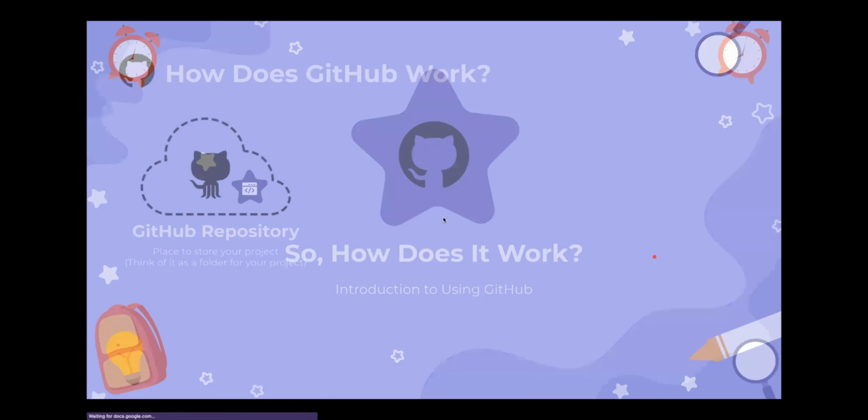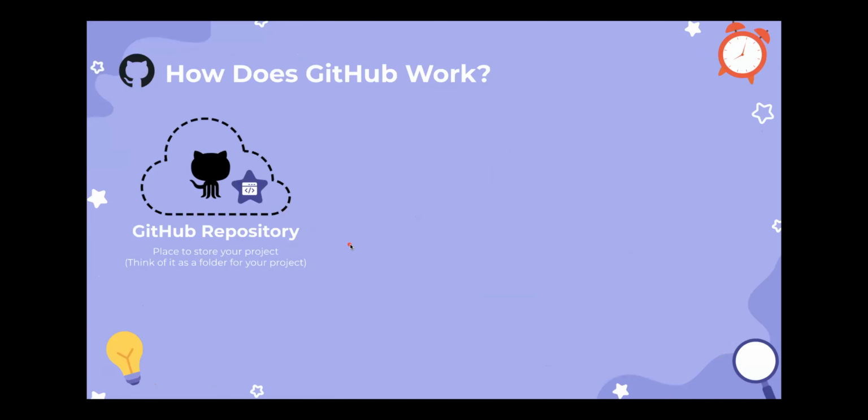So GitHub has this thing called a repository. A repository is just a complicated term for somewhere to store your project. You can just think of it as a folder for your project, if that makes sense. And then we have this main branch.